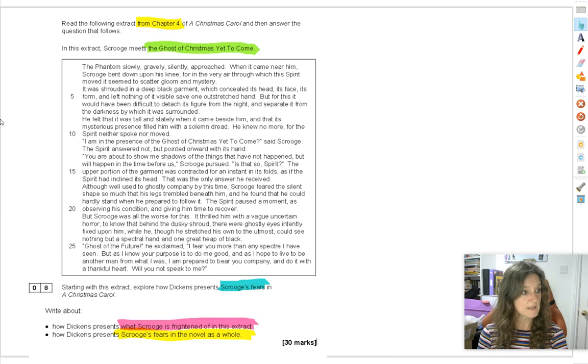Next little bit of blurb says, in this extract, Scrooge meets the Ghost of Christmas Yet to Come. So thank you very much for telling me that. Hopefully you're remembering that's the one who looks a bit like one of the Dementors from Harry Potter or the Grim Reaper. And you're like, yeah, he's the creepy ghost. That's cool. I know what this is going to be about. And then reading through the extract using your nice little voice in your head, probably a posh gentleman who's reading the story to you.